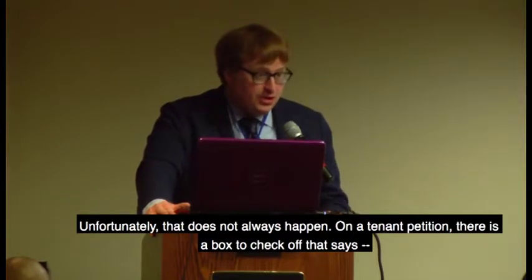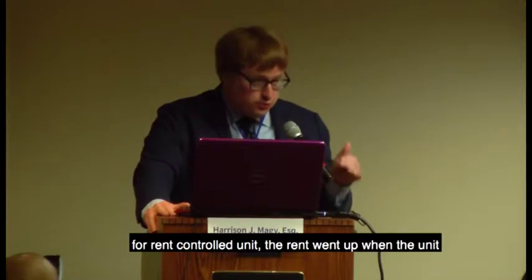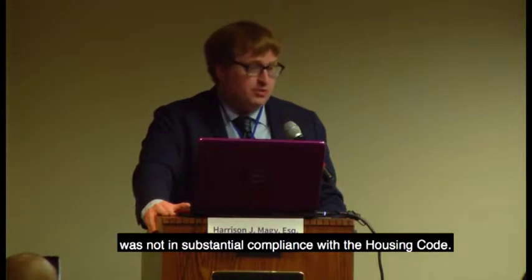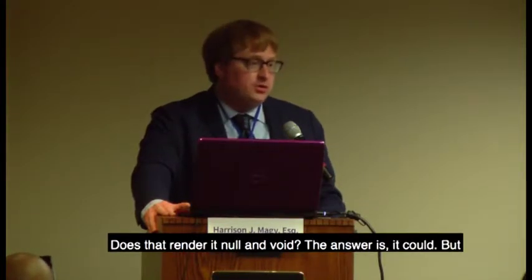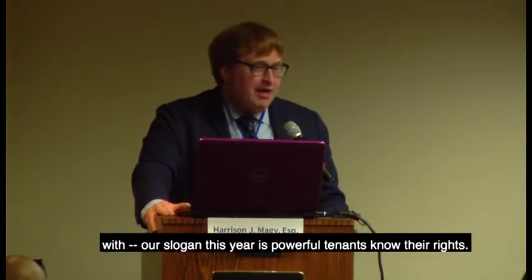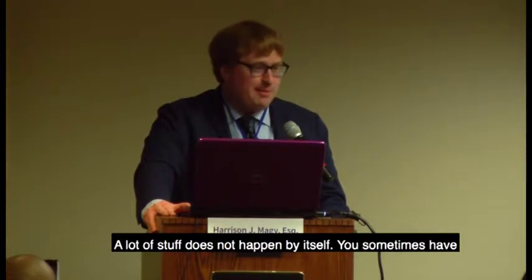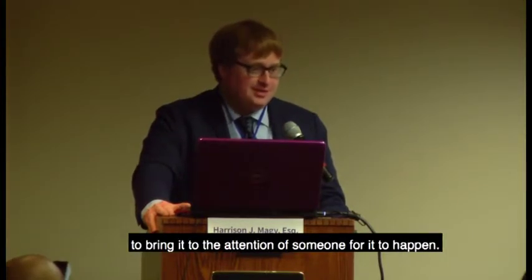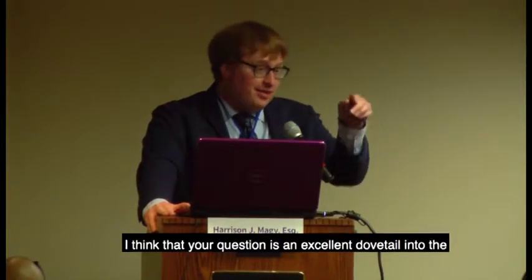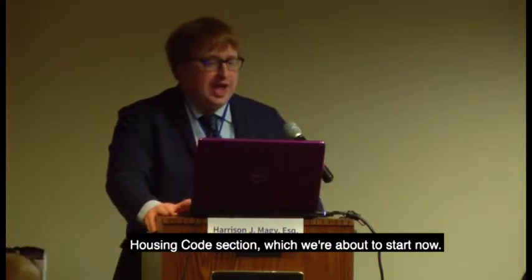On a tenant petition, there is a box to check off that says, for a rent-controlled unit, the rent went up when the unit was not in substantial compliance with the housing code. So does that render it null and void? The answer is it could, but our slogan this year is powerful tenants know their rights. A lot of this stuff does not happen by itself. You sometimes have to bring it to the attention of someone for it to happen. I think your question is an excellent dovetail into the housing code section, which we're about to start now.